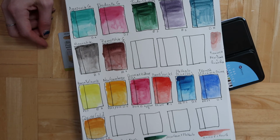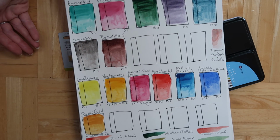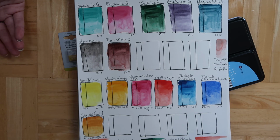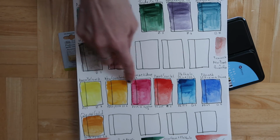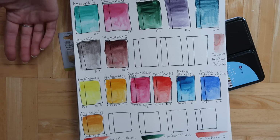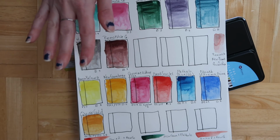You can see, I think people say the Daniel Smith ones are brighter than Winsor Newton, but I don't know. My Winsor Newton ones were super bright. You can see they were even darker on top than the Daniel Smith ones that I have, but these are actually really, really nice too.